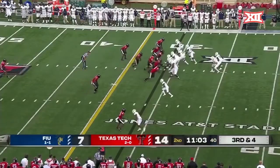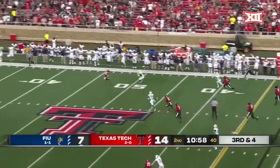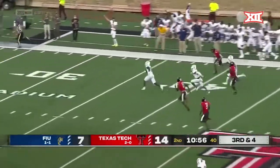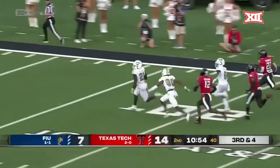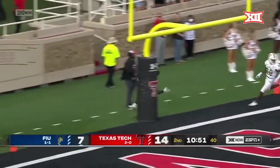Comes in as the running back. They're going to throw it to him, and he's all alone. There's Wilson, first down, makes a cut, and he may be gone. Freshman E.J. Wilson, touchdown, FIU, 69 yards.